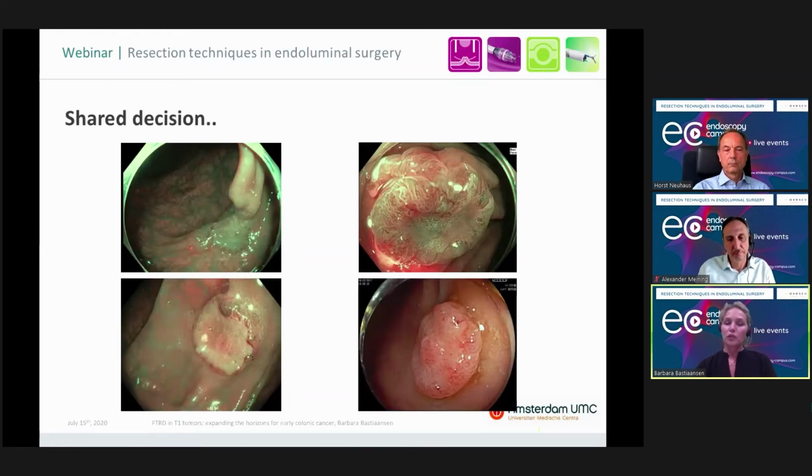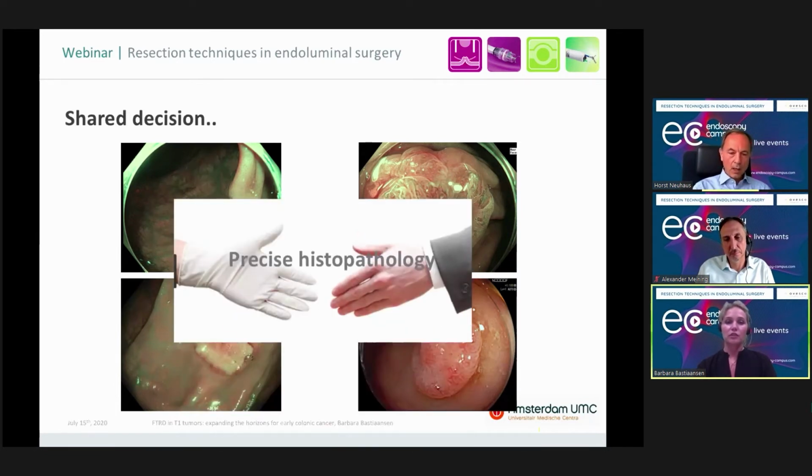And of course, to have a decent conversation with your patient, to make a shared decision whether your patient will benefit from surgery, what we need is precise histopathology. And this is not a corona-proof picture. We don't shake hands at the moment, but of course, if we have a safe R0 resection with a very precise risk assessment of all risk features, then, only then, we can have a good conversation in our daily practice.